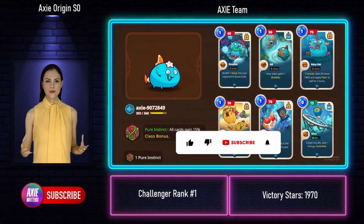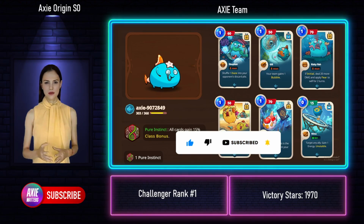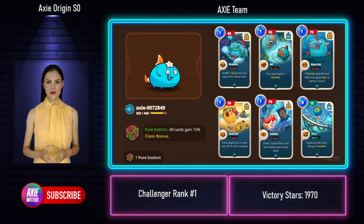Before we continue the gameplay, let's explore these player cards. For his frontline Axie, he is using Aquatic Axie with Pure Instinct Rune. This Aquatic Axie has Sleepless, Gill, Risky Fish, Shoal Star, Goldfish, and Nimmo for energy gain.